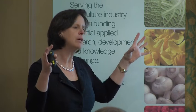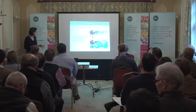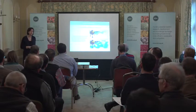What happens here is you have a trap like this, with the pheromone inside it, usually in a small plastic vial or something like that, and there's a slow release of the pheromone out from this plastic vial. And they're used principally for mating disruption. And a good example is in apple orchards.